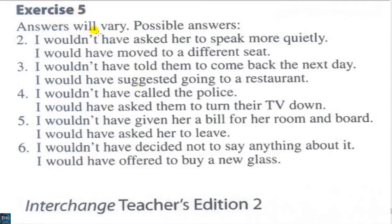Exercise 5. Answers will vary. Possible answers. 2. I wouldn't have asked her to speak more quietly. I would have moved to a different seat. 3. I wouldn't have told them to come back the next day. I would have suggested going to a restaurant.